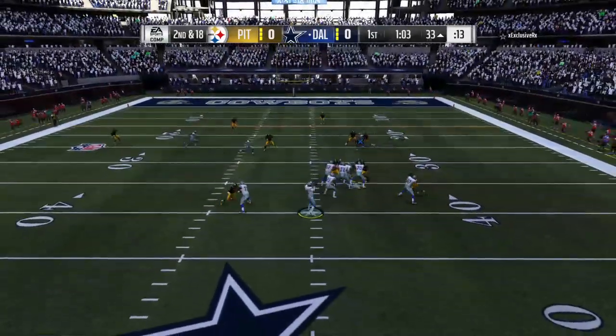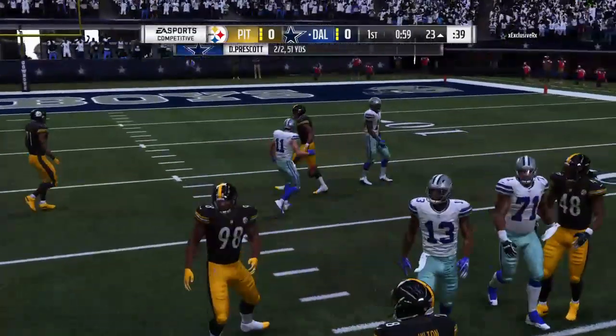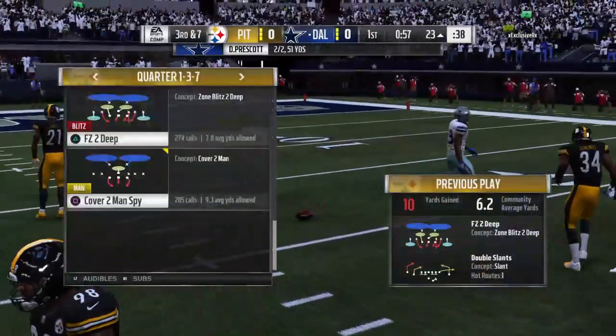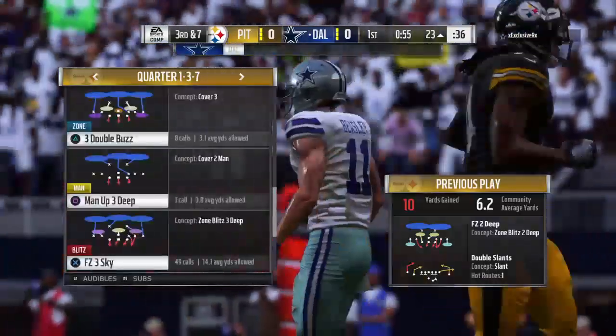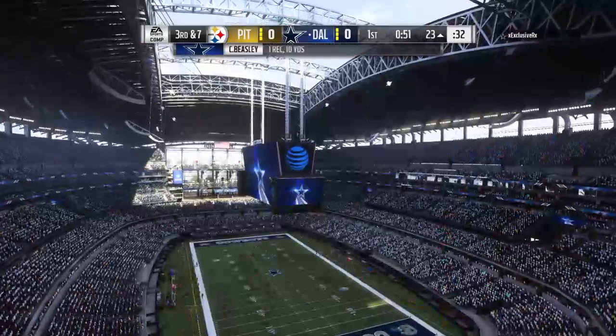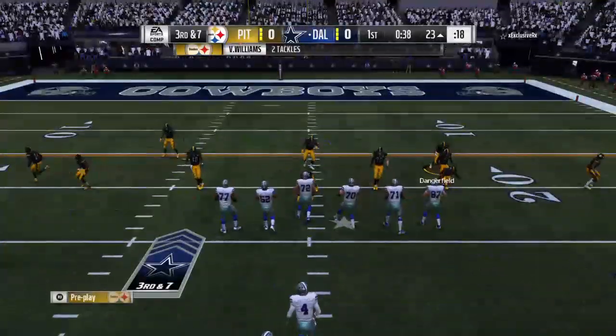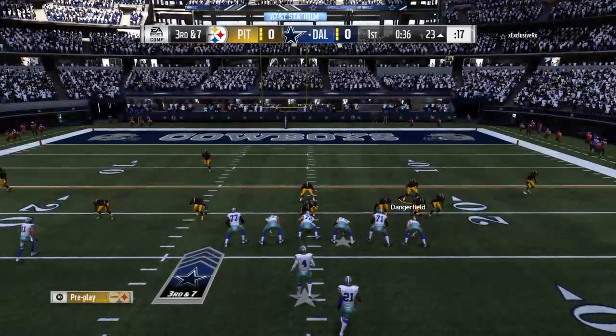Out of the gun, here's Prescott. He's got the connection to Cole Beasley. And he'll go down here right around the 23-yard line. They'll wind up getting 10 back as that sets them up for 3rd down. 8th play of this opening drive coming up. This is 3rd down.